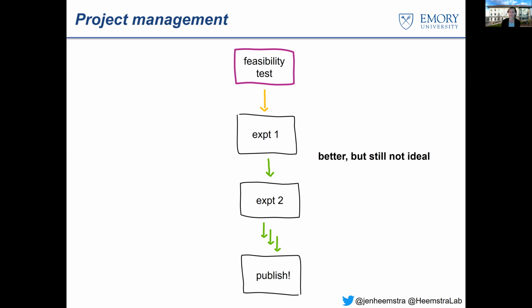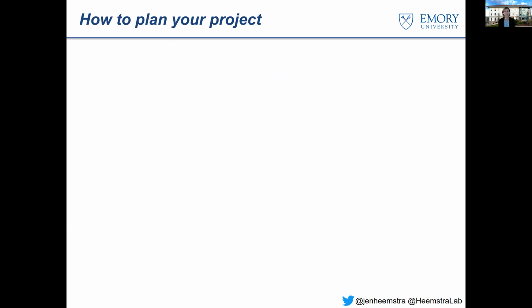And so as we look at this, we're definitely getting to something that's better. But I would argue that this is still not ideal, because even once you get through these feasibility tests, you're still taking these experiments just one at a time. And even what is in that feasibility test box, it's probably a lot of different experiments. And so how do you even approach those? As we think about taking an even deeper dive into how to plan your project, we see that we need to address both all of the complexity in these feasibility tests and also the most efficient way to do all of the experiments that follow.